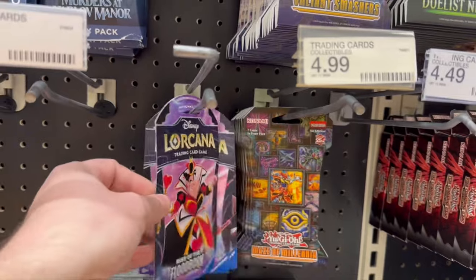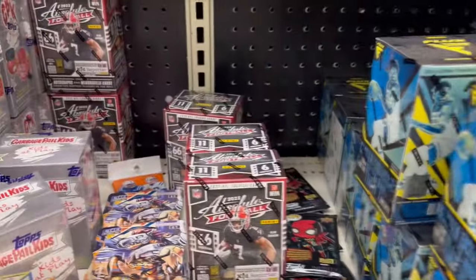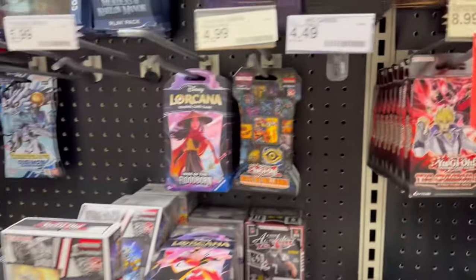I was told to check out. Ooh! We are going to grab a pack of these boys right here, though. Take a little Floodborne pack. That could be fun. Going to pick up all these things that just dropped on the ground. We're going to hit Ross, hit another Target, probably start heading home here soon.